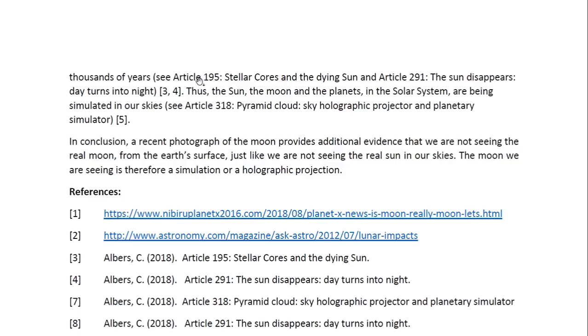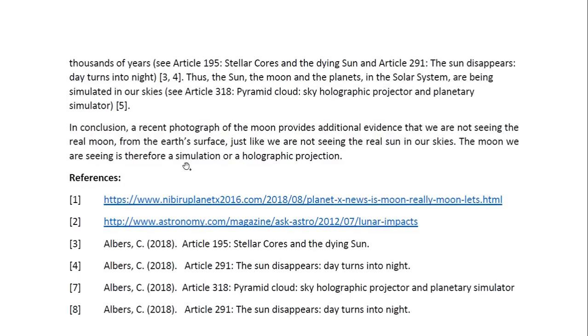And you may look at Article 195 entitled Stellar Course and the Dying Sun, and Article 291 entitled The Sun Disappears, Day Turns into Night, for more details on what's happening with the sun. Thus, the sun, the moon, and the planets in the sky are being simulated in our skies. And you may look at Article 318 entitled Pyramid Cloud, Sky Holographic Projector, and Planetary Simulator for more details.